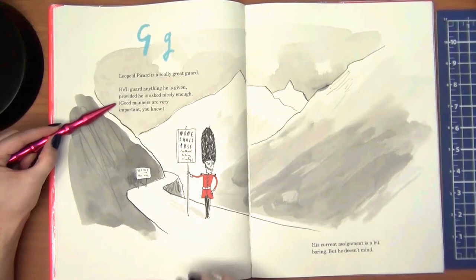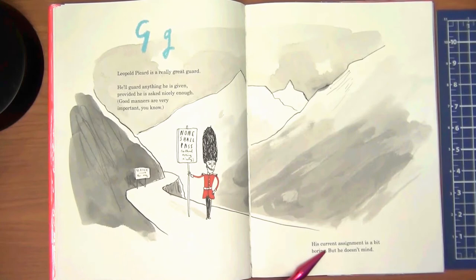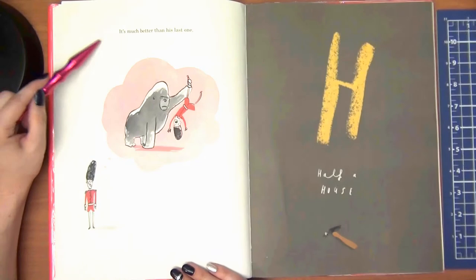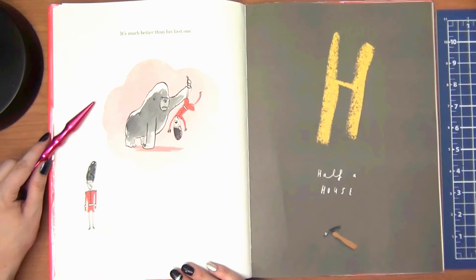See, there he is standing right there with the sign that says, "None shall pass," without asking nicely. His current assignment is a bit boring, but he doesn't mind. It's much better than his last one. Yeah. Guarding a gorilla. That does not look like fun. Well, it might be fun for the gorilla, but not for the guard.